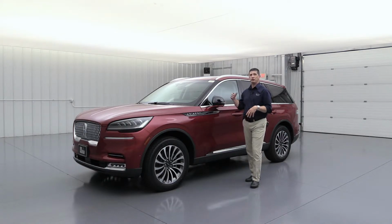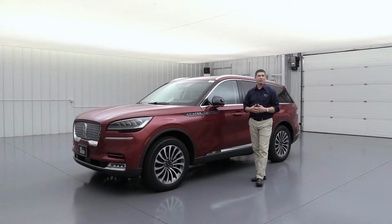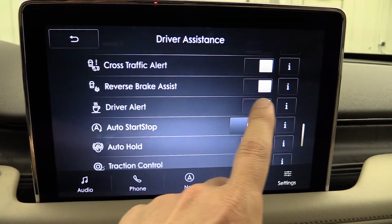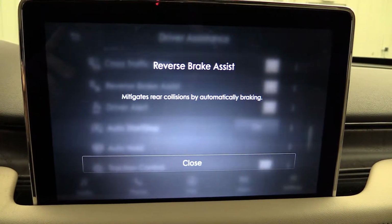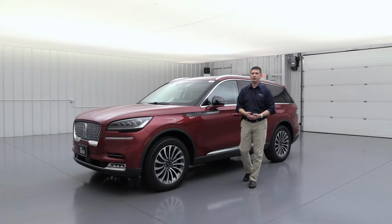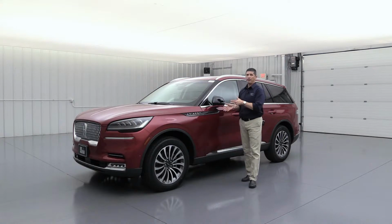Now, that is also a feature you can activate and deactivate along with all these other features in this package. So keep that in mind if that's something you don't quite know if you want to trust quite yet. You can deactivate that. Also, the reverse brake assist. That's a great feature, a lot like your forward collision. When you're backing up, it's going to sense and let you know there's someone behind you, but if you don't hit your brakes and you're going to hit that, maybe it's a bicycle or maybe even a person back there behind you, it'll go ahead and give you that brake support to stop the vehicle. So great package that's going to be included within this.